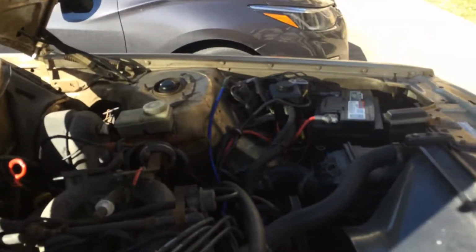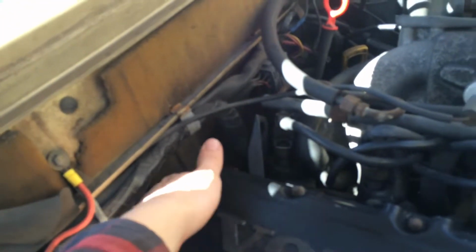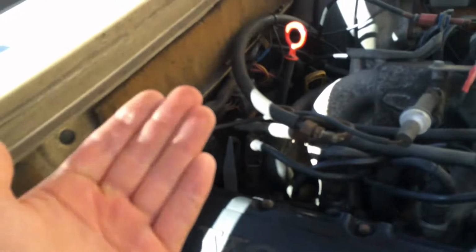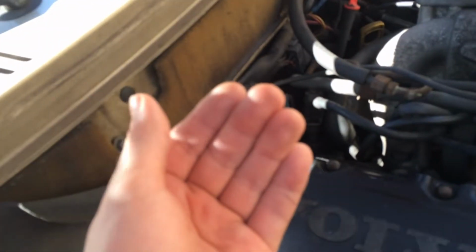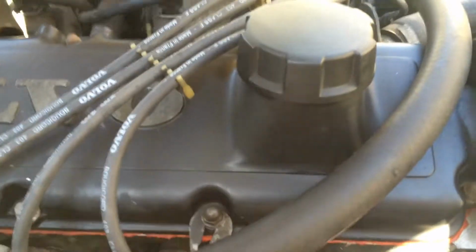Because, look. We're dry back there. Oop, focus. Yep, dry back there. We're not blowing out the dipstick. We're not dripping out here any longer. Whoops, there went my sunglasses right into the car. Awesome.